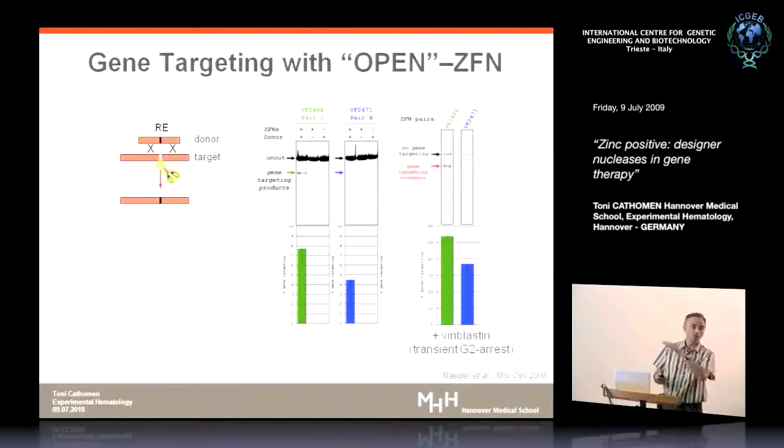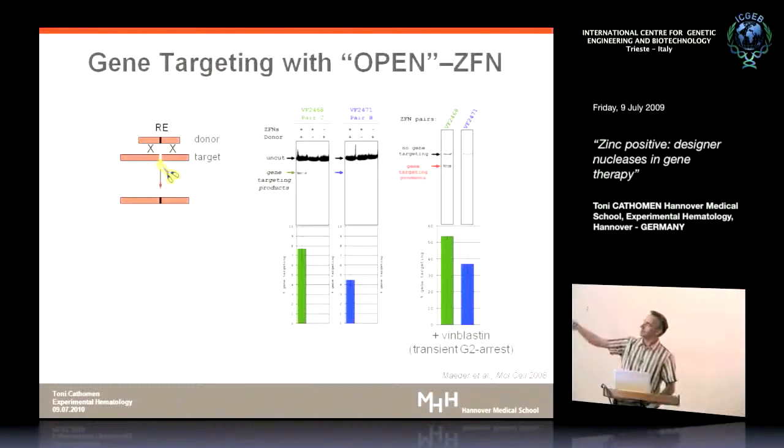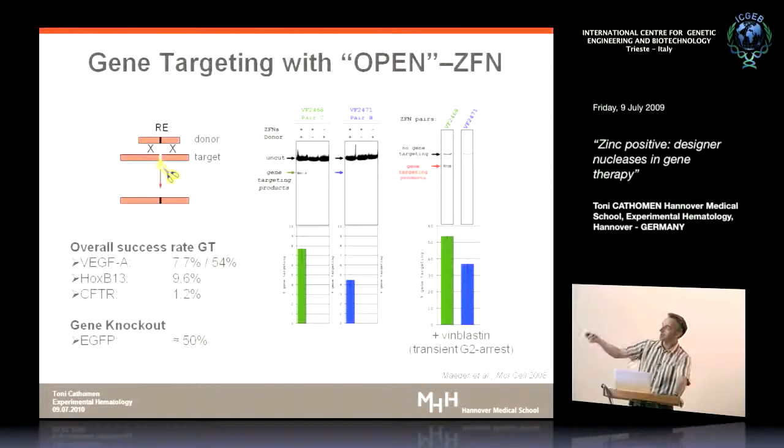Now, I told you before that the cell cycle is very important. When we used vinblastine to transiently arrest the cells in the G2 phase, you can see that gene targeting just goes through the roof, more or less. You go from 7.5% to over 50% gene targeting just by transiently arresting the cells in G2. So it has a very strong effect here on the gene targeting frequency. These are just the overall success rates that we published in this paper. You can see here different target loci and different frequencies of gene targeting in the absence of vinblastine or in the presence of vinblastine here.